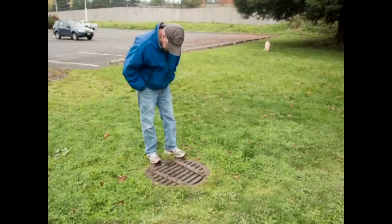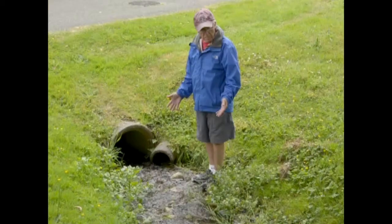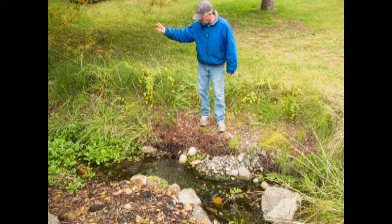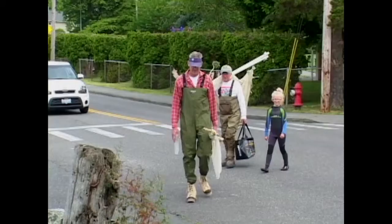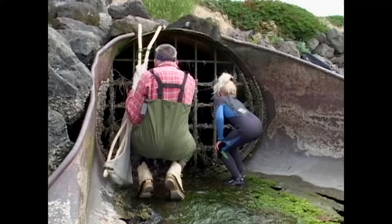Much of Paulsbo Creek flows through culverts and other underground pipes, and where it does flow above ground, very little natural vegetation remains, and it's these kinds of habitat changes that have essentially eliminated fish life. One day we tried to see if sticks would float through the long pipe where Paulsbo Creek flows under Lyons Park just before it plunges into Liberty Bay. The sticks didn't make it through the pipe.